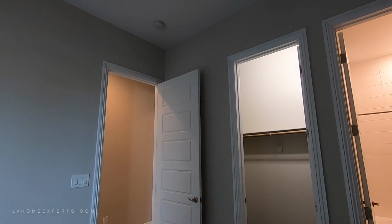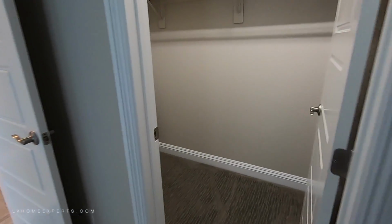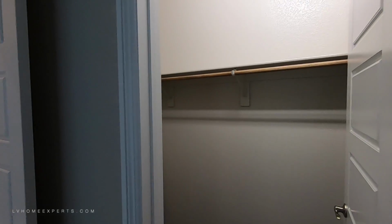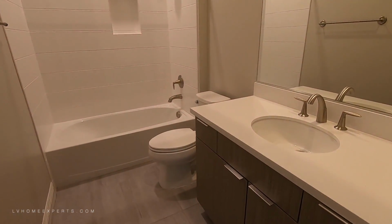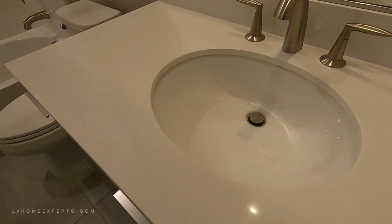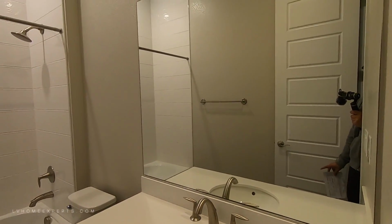Now this room right here is 12 by 12. This is a junior suite with a walk-in closet, two-tone paint, standard shelves with a 6-panel door with a 2.5-inch casing. Coming into the bathroom here, we have a full bath. The vanity is a 30-inch vanity with quartz with the undermounted sink with a brushed nickel full frame mirror. This looks like it's all standard.